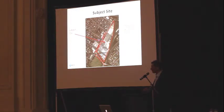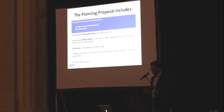Now, just to give you an outline of the proposal, you'll see that they're proposing essentially to rezone this site from general industrial to R4 high density residential and B2 local centre. So there's an increase of the floor space ratio, you can see 0.95 to 3.5, and I think you don't need to know a lot about planning to realise that's a very significant increase in floor space ratio. The building heights from 25 metres, 50 metres and up to 105 metres. Now 105 metres is a tall building, but if it's residential, is roughly up to 35 stories.